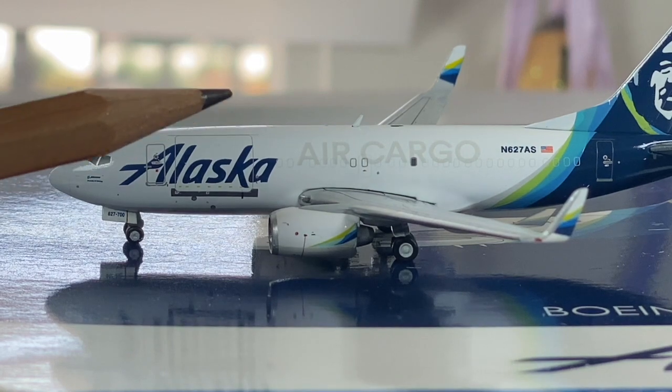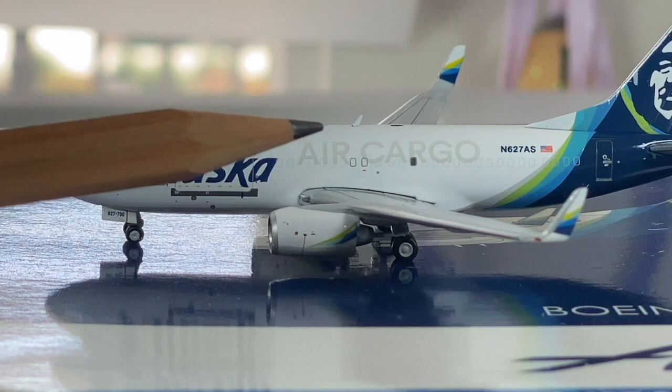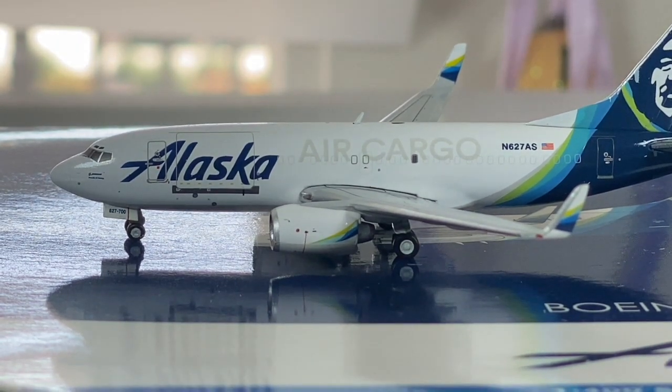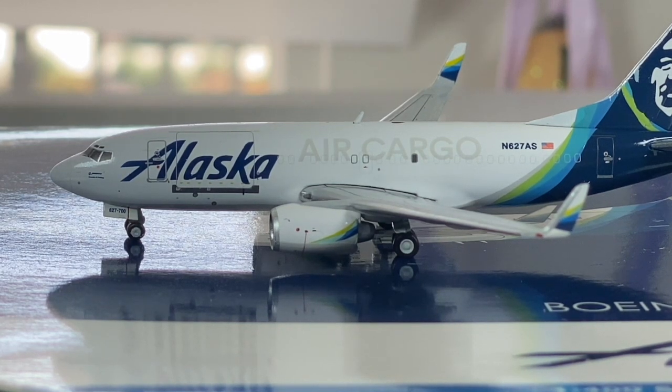The big cargo door that loads all your cargo. Your CFM56 engine. I think these are emergency access. But like I said, this is actually a Boeing converted freighter. Hang on, I don't know what BDSF means, so let me try searching that up. Okay, so it means Boeing Special Freighter. So this is pretty much a special freighter, converted from a very old Alaska 737-700 back when it was a passenger aircraft.